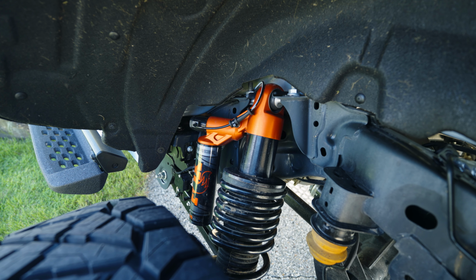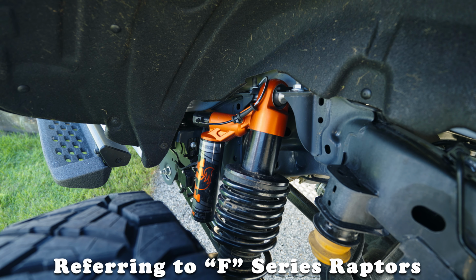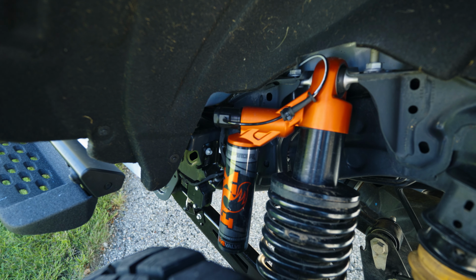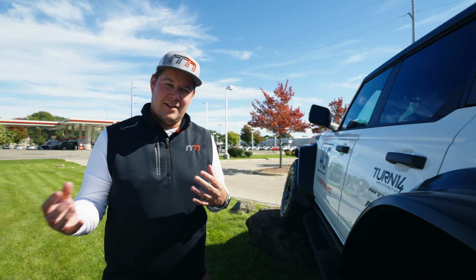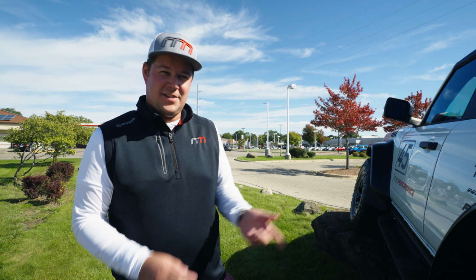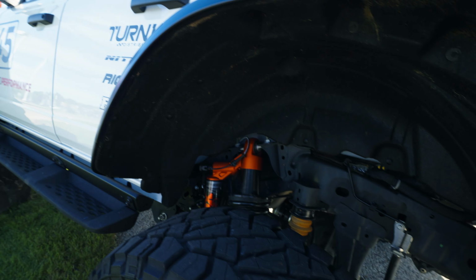Take a look at it. The Fox shocks. Are these the same shocks that are on the Ford Raptor itself? Yeah, so this is the live valve suspension, so it'll be the same type of setup where you can change the dampeners, all that stuff. Just like we're in the 500, you have the ability to go to track mode, sport mode. This one has Baja mode, towing mode, sport mode, normal mode. It just changes the ride feeling very well across all.